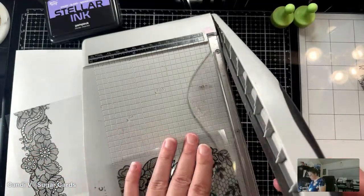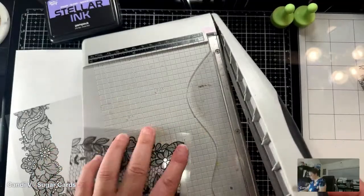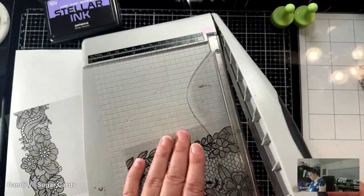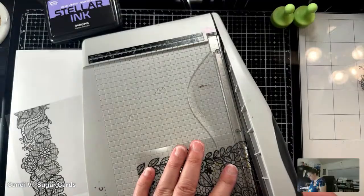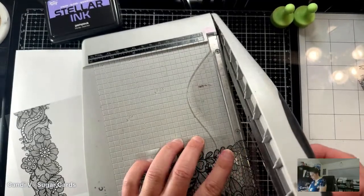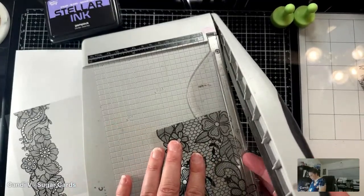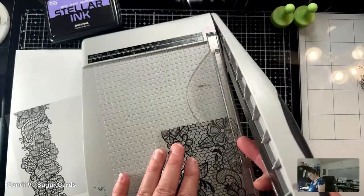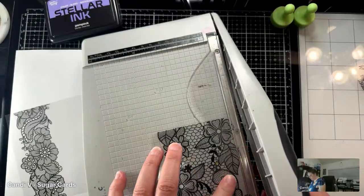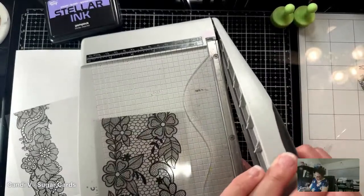This one, we're going to cut down the edges on both sides because I'm going to do the same thing. I want to cut off the extra that isn't printed. Okay, I don't know if I had that at an angle or what. I did not cut that properly. So let's line it back up in our machine, and there we go. Trim all that extra off, make it straight, square.